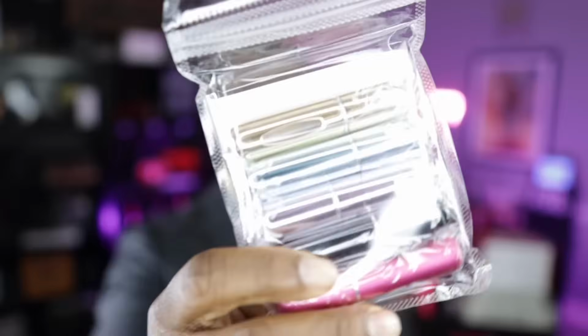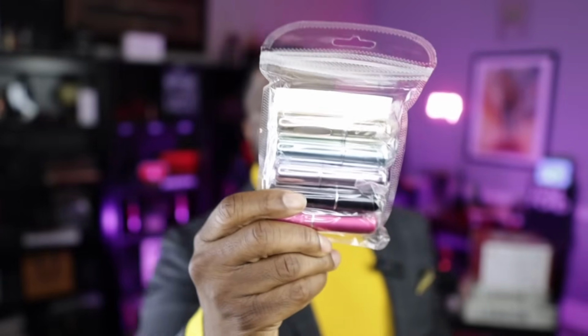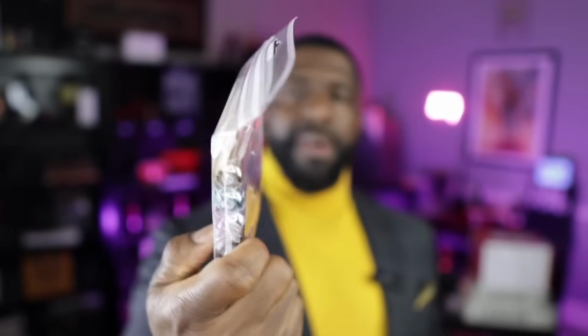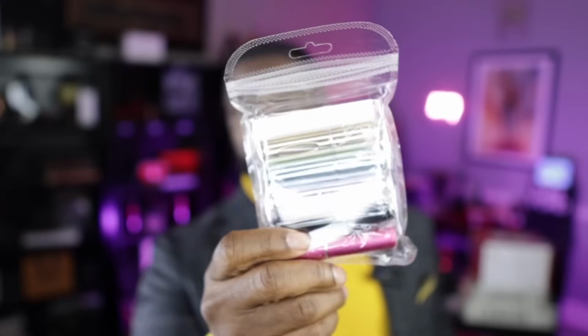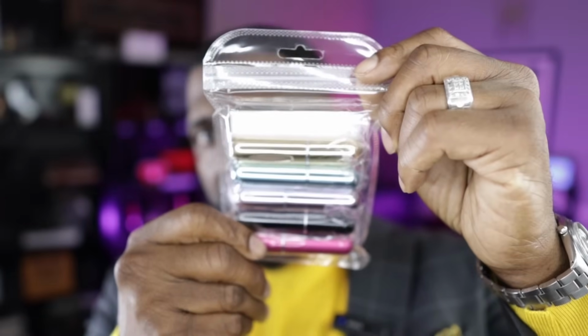All right, guys, these little travel spray atomizers right here, I got these from Amazon. And I will make sure I link them down below if you want to check them out. This comes in a pack of 6. I've already used one. Let me make sure you can see that. And they're about $9 or so on Amazon. So they're individually packaged like this.